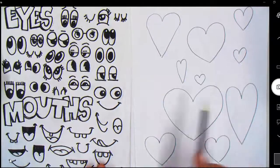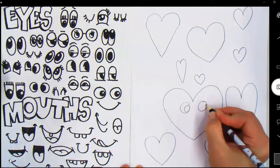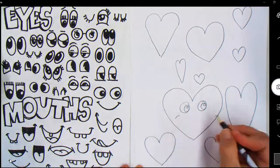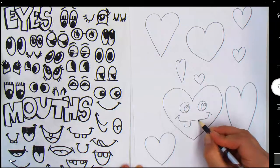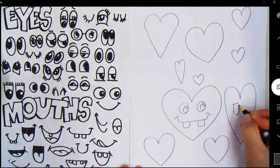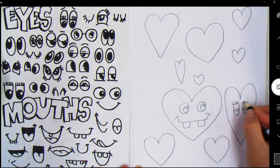And what I'd like you to do is pick one set of eyes and draw those on your heart. And then choose a mouth and an expression to go with it. Now, I want you to practice several of these, but you can also be creative and you can make up your own faces. But sometimes it's really nice to have some ideas to get you started. And then once you've practiced, come up with your own ideas. So for the next 10 minutes, I want you to make faces all over your hearts.